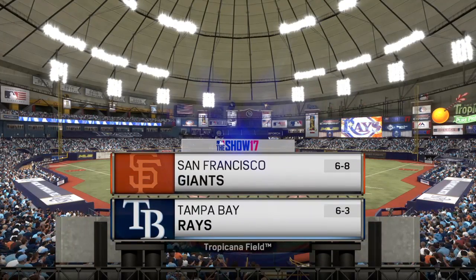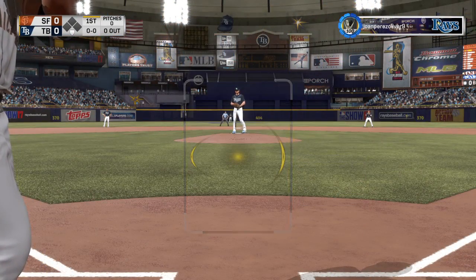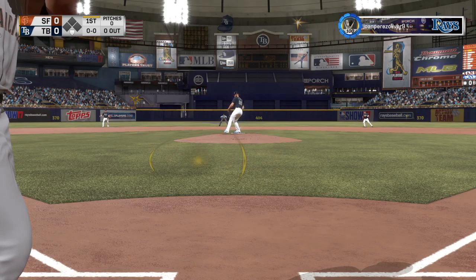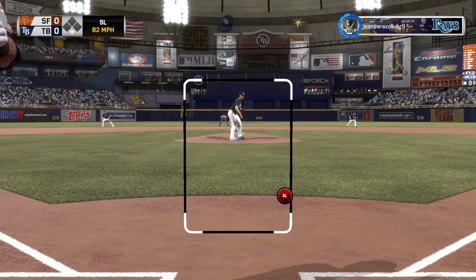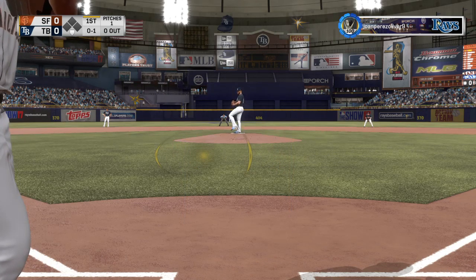Afternoon baseball now from the Gulf Coast of Florida. Tropicana Field here in St. Pete. It's the home opener of this new season between the San Francisco Giants and the Tampa Bay Rays. Which of these two will prevail? Next on the show.